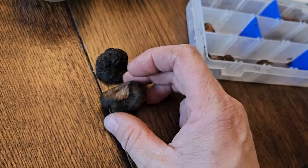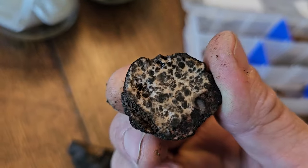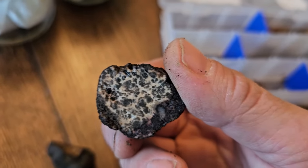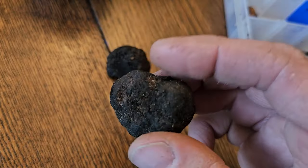And these ones were both kind of broke in half. Can you imagine how big they were before they got broke? This one got cut in the field, but you can see that marbling. It reminds me of cookies and cream ice cream. It looks like Oreo-filled ice cream. And it kind of looks like a lump of coal on the outside, right?